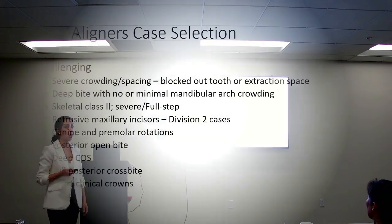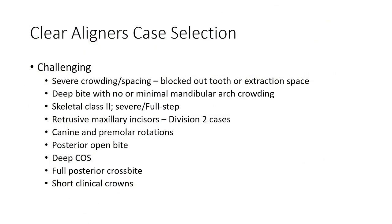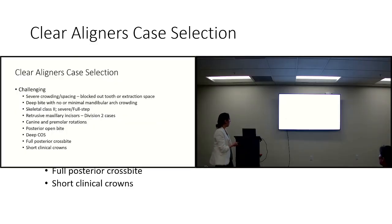If you have a very deep bite with none to minimal mandibular arch crowding, don't do it. Because how are you going to open that bite? There's no crowding. You can't procline the lower incisors, and I'll show you an example of that. If you have a skeletal class 2, somebody that's truly retrognathic in the mandible, and they may have a 100% deep impinging bite with no mandibular crowding, tipping those lower incisors, you're not going to go anywhere because you have a huge anterior-posterior skeletal discrepancy. It's just not going to work.